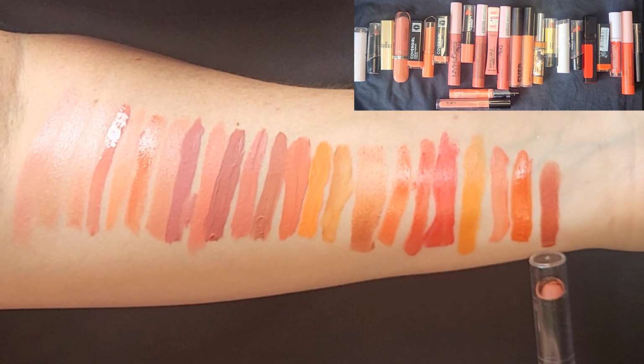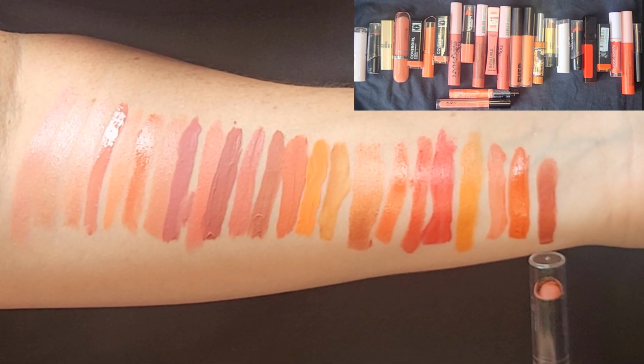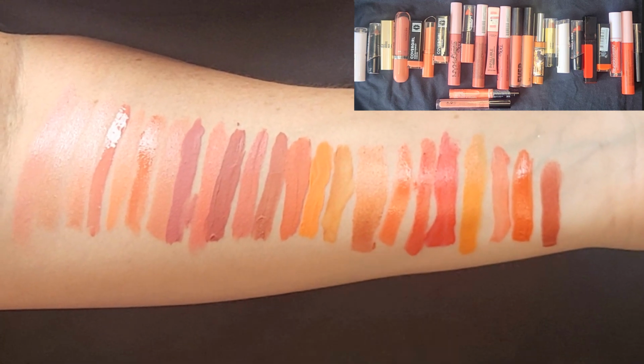But I love this very deep orange. If you know more lipsticks that are that color, it was hard for me to tell online, so let me know so I can get them.